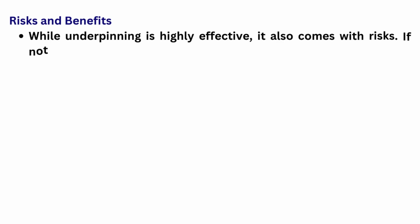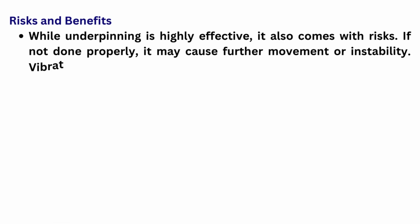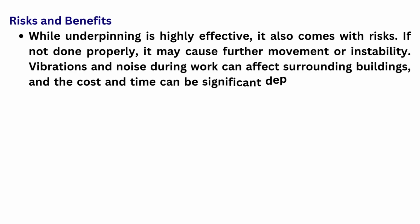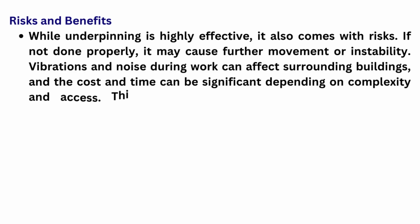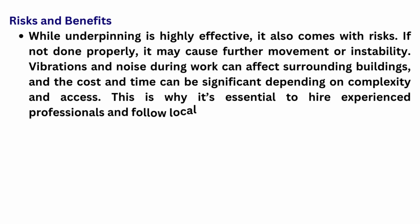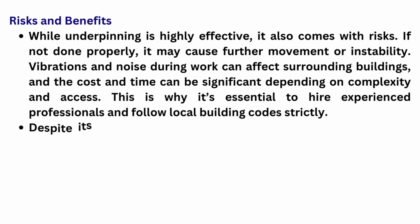Risks and benefits. While underpinning is highly effective, it also comes with risks. If not done properly, it may cause further movement or instability. Vibrations and noise during work can affect surrounding buildings, and the cost and time can be significant depending on complexity and access. This is why it's essential to hire experienced professionals and follow local building codes strictly.